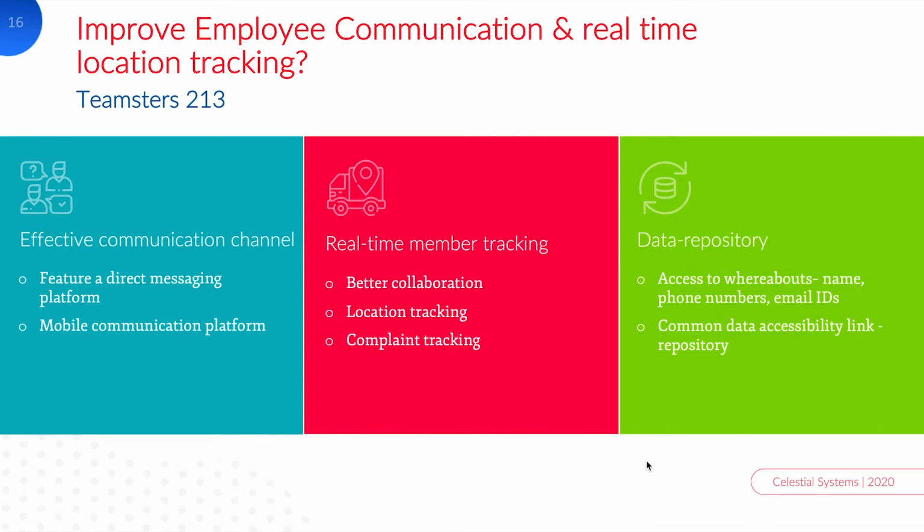And they can keep track of all their truck drivers at all times. So what that basically did was, over time, the misuse that was initially happening from the truck drivers automatically went down, and managers were able to keep a better tab on everything that was going on.